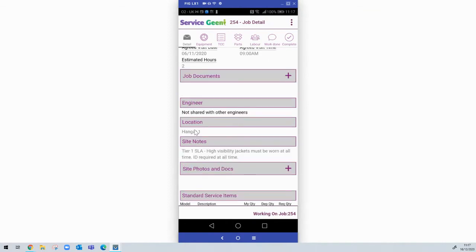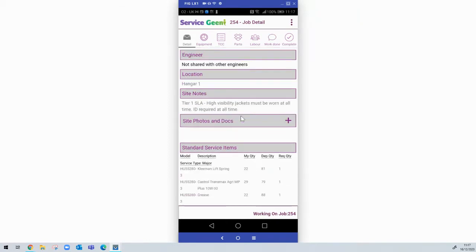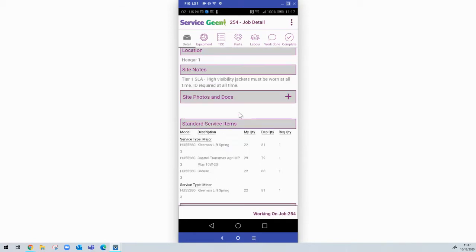Other bits of information is the actual location. So within a site, it might be a very large site, so you may have locations, and this particular piece of equipment, as you can see, is in Hangar 1. And then importantly, any site notes, because quite often when you go on site, there might be certain things that you have to be aware of. So I can see here that I must wear a high visibility jacket and carry my ID at all times.